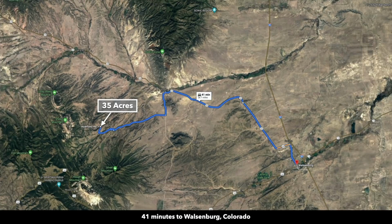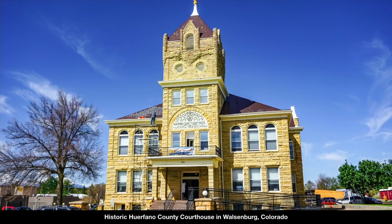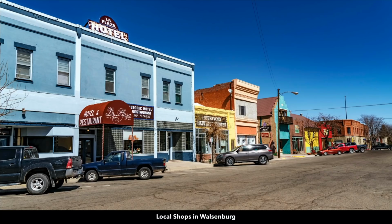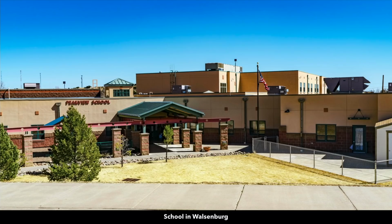The town of Walsenburg is only about 41 minutes from the property. Population around 3,200. It is the county seat of Huerfano County where the property is located. There are multiple grocery stores, a hospital with a level 4 trauma center, local shops and restaurants in Walsenburg. There's also a lumber and hardware store, a K-12 public school.